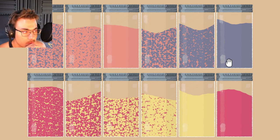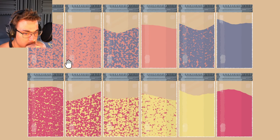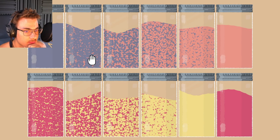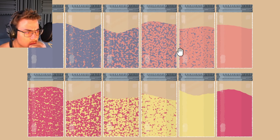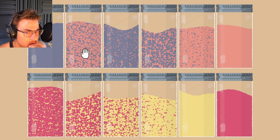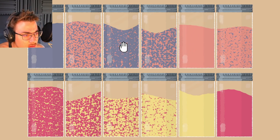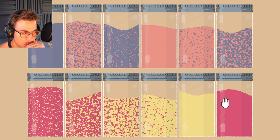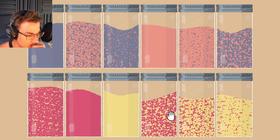Okay, so we go from... lots of blue, little less blue. Some very blue? Huh? Can we do like size or something? We probably can. Okay, let's try size first then. This is confusing me. 1, 2, 3, 4, 5.